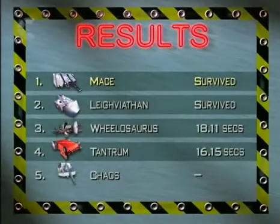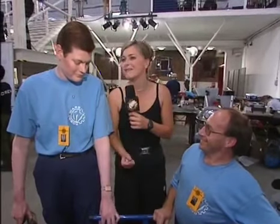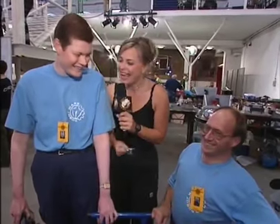Mace surviving along with Leviathan. Tantrum is in danger. Chaos to come. What we want to see is Dead Metal in the pit of oblivion, really, don't we? I've not meant to say that. Can you do it? I hope so. We'll give it a good go.